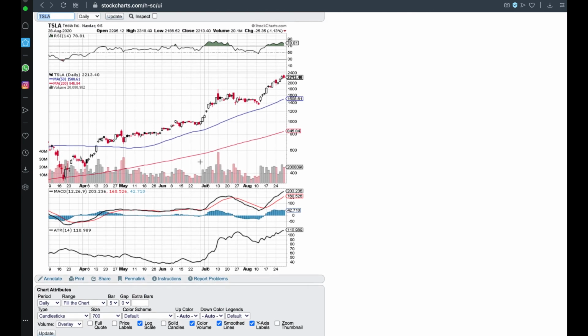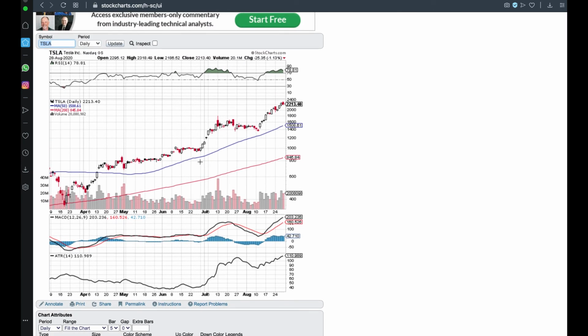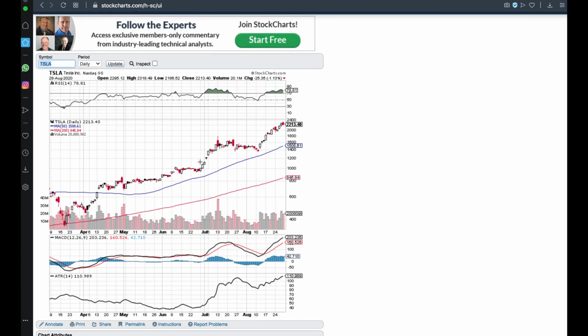But that's what's so good about being a shark. It doesn't matter what the market conditions are. We just adapt, and you know what? We take advantage of the bulls and the bears, and we take advantage of both sides.